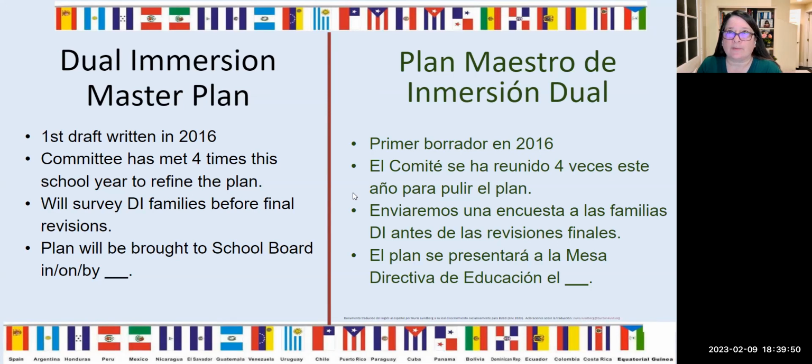Data from it'll be grades, but also test scores. And thank you, Liz, for reminding us that we do have STAR in English. District wide, we use iReady in English. But yes, in our dual immersion elementary schools, they can compare apples to apples. They have the STAR test in English and the STAR test in Spanish. So you can see how your child is doing at parent teacher conferences, which are coming up pretty quickly.